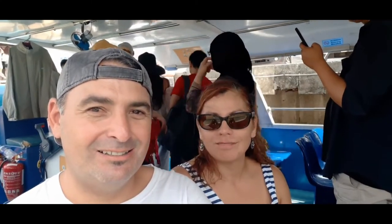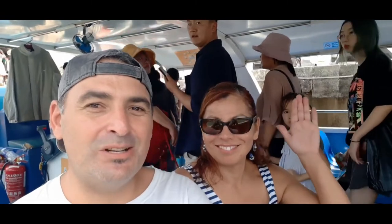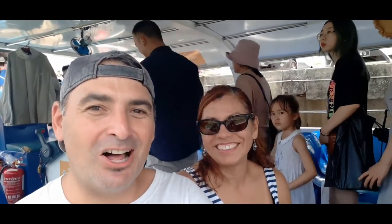This was 30 ringgit a person, so roughly about $7 a person. Completely worth it. It was a nice way to cool off on a hot, hot day. Especially here in this UNESCO town of Malacca in Malaysia.